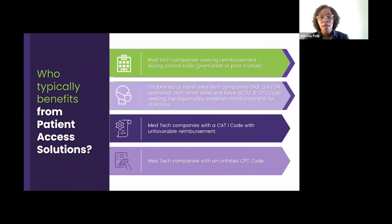The clients who typically benefit from a patient access solution during a clinical trial, such as consultative advice, a customized revenue cycle support approach, or an actual patient access program, are typically those medtech companies seeking reimbursement either pre-market or post-market during their clinical trial. It's that simple, and it can be identified during trial planning, as Daria also spoke to, as part of their overall market and reimbursement strategy planning. Next slide, Daria.